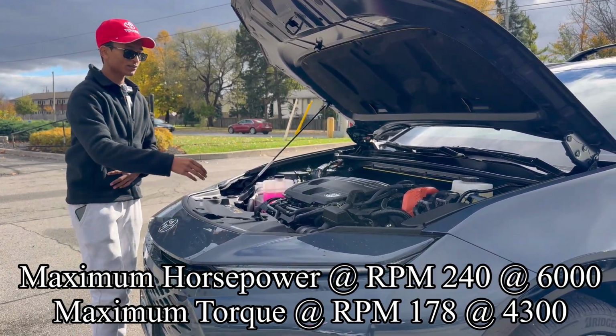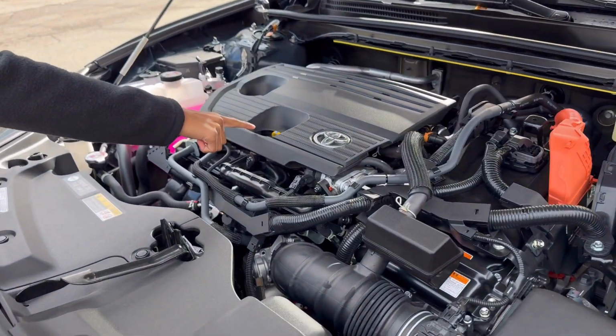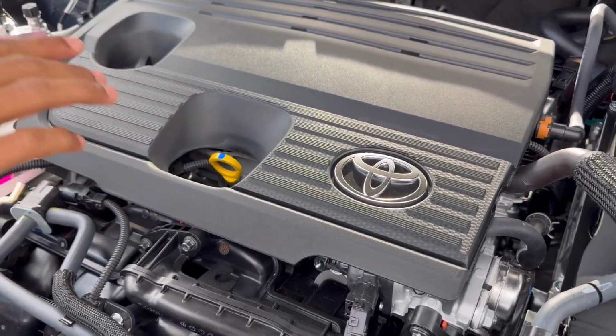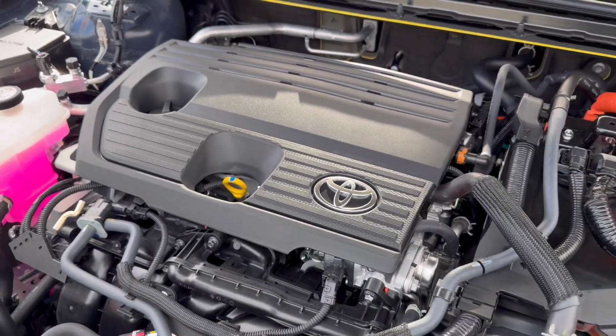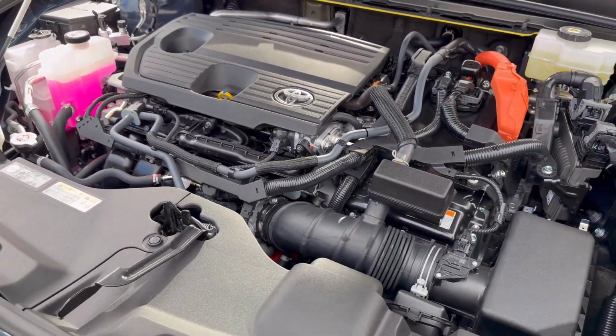If you come closer, you have the Toyota badge here. You have the car's dipstick where you can look at the engine oil level. This is where you pour the engine oil, and overall just look at the engine and look how organized it is.